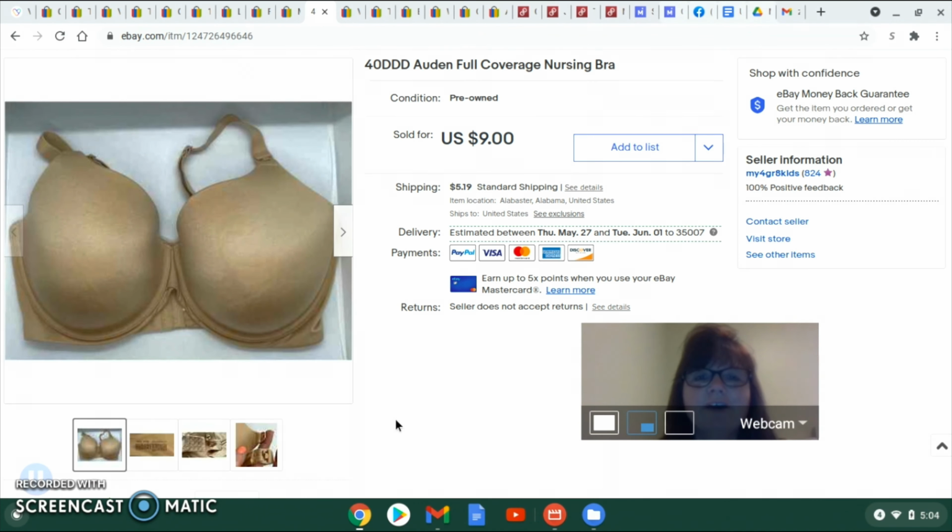Next item is a 40 Triple D Auden bra. I think that's how you pronounce it anyway. And it is a brand that is sold at Target. I picked this up a couple of weeks ago at a yard sale for 50 cents, and at the time that I picked it up, I had no idea that it was a nursing bra. I just saw that it was a larger size bra.